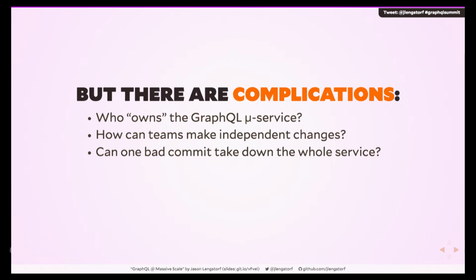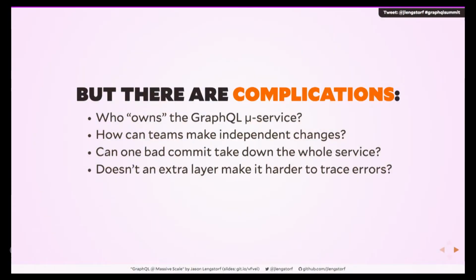Can one bad commit take down the whole service? If I force push to master, which we can't actually do anymore, I turned that off. But if somebody were to re-enable that and force push to master, take down the whole service, does every single team suffer because one person made a bad choice? And beyond that, doesn't adding an extra layer actually make it harder to reconcile these problems?